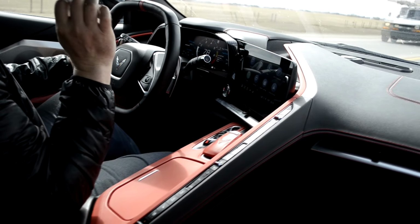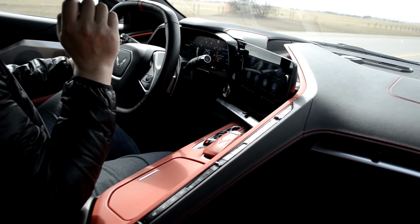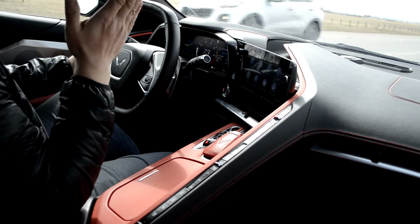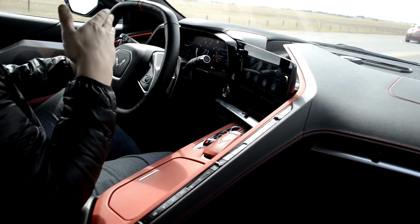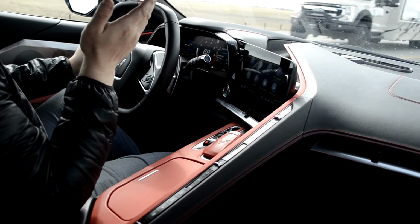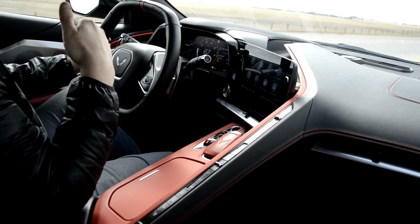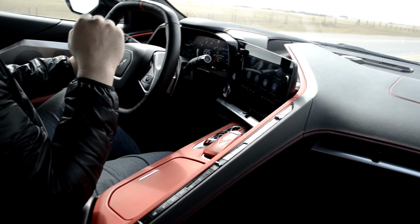It's not drowning anything out whatsoever. And right now I'm in 8-cylinder mode, and going from 4 to 8, there really isn't much difference. Now I'm back in 4, and it sounds pretty much the same. I really can't tell when it goes from 8 to 4 and vice versa. That's one of the things I really like about this exhaust.